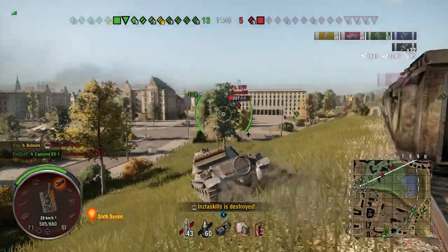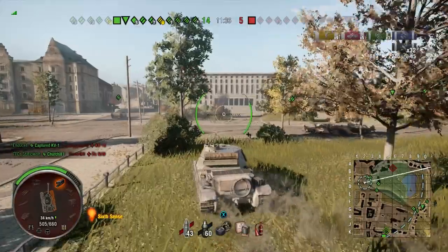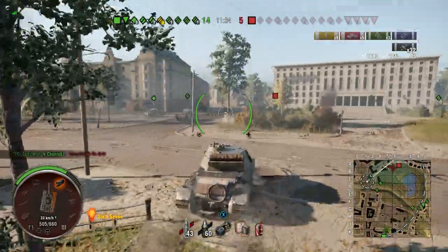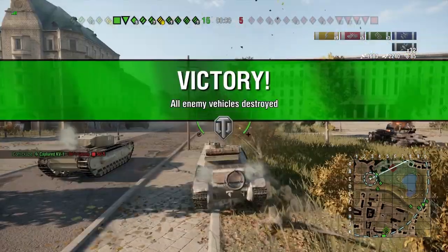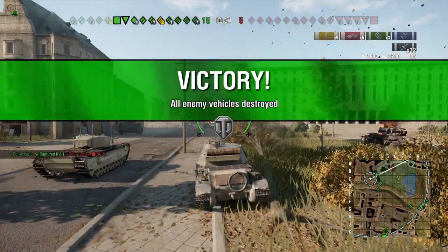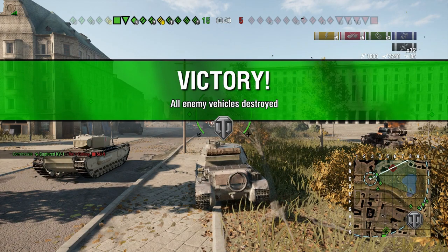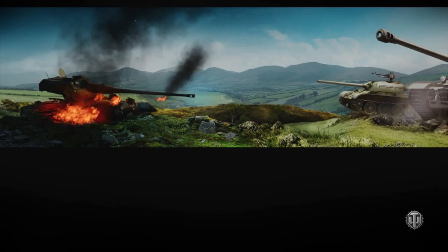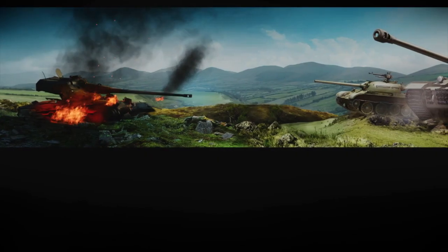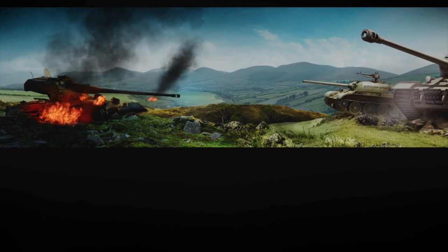So maybe look out for rocks you can hide in at this point. Again, don't worry, it'll only take you 200 to 300 battles played to actually see all the maps, because their rotation system is just so RNG-tastic. Right. I can't tell you how many matches I've played on Prokhorovka as of recently. There's like 8 to 10 maps supposedly in rotation. I think I've seen 4 or 5, roughly.